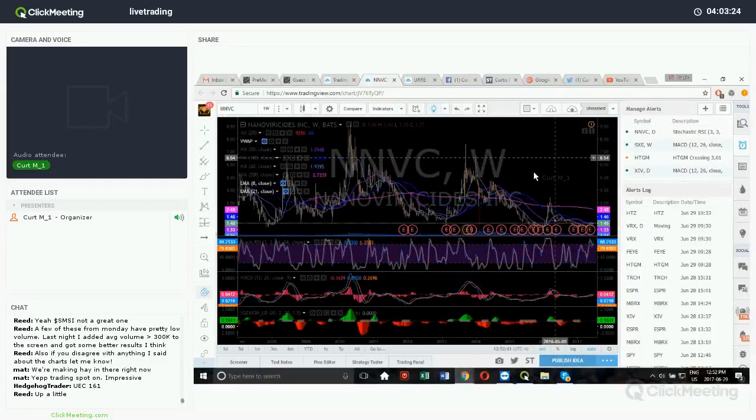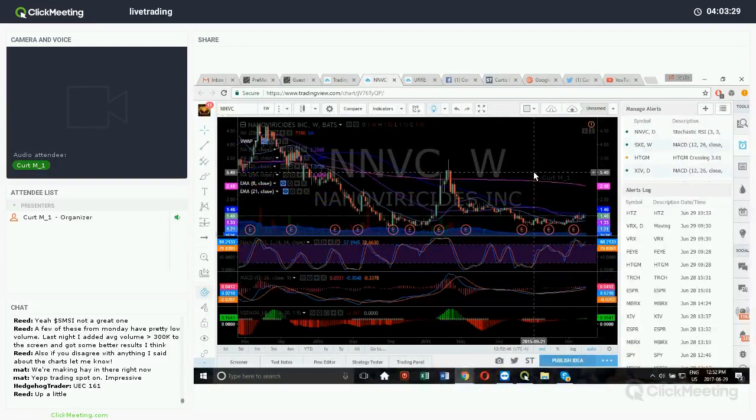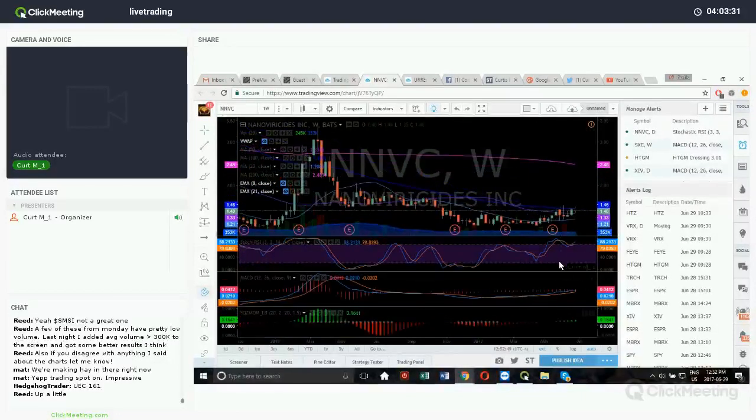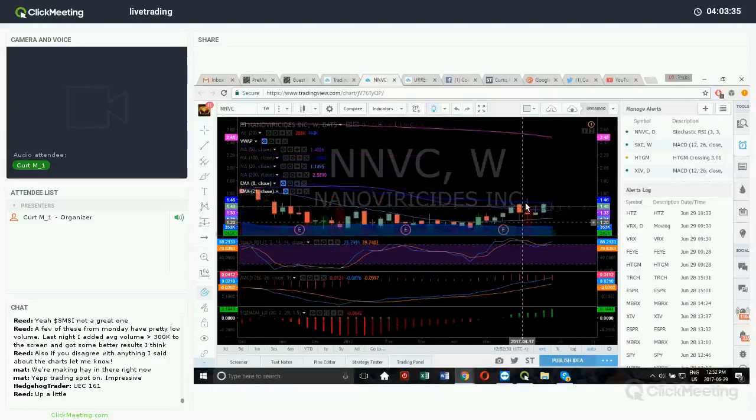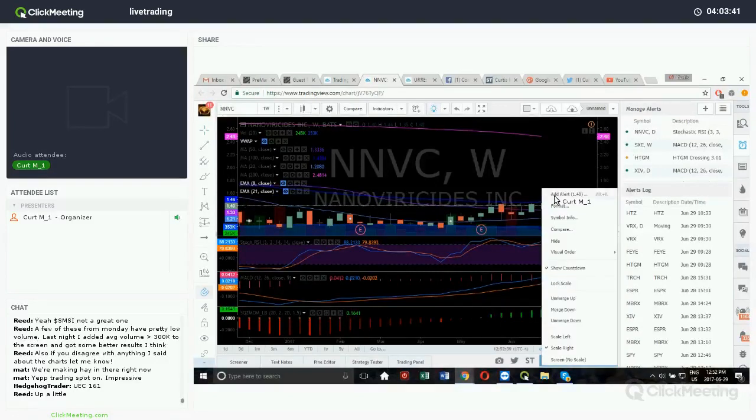Wow, oil trading perfect. Nice action. What do we got going here? So the MACD is up, stock RSI is up, squeeze momentum's up. So I guess I'm going to set my alarm at price breaching the 100.